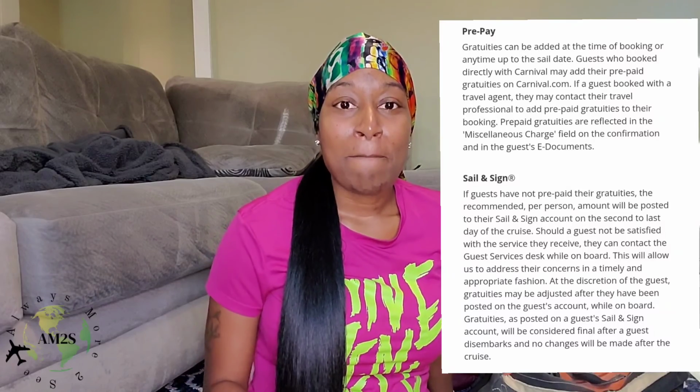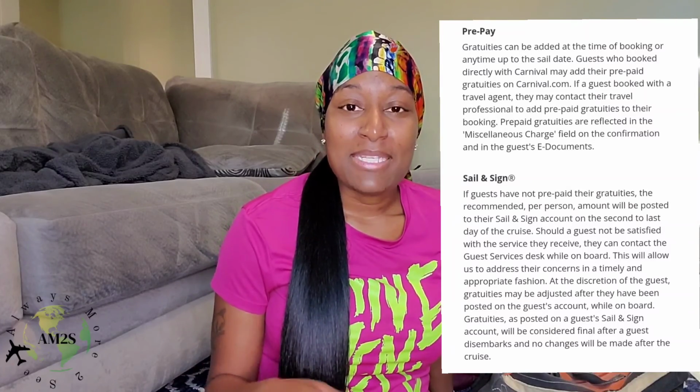You can either pay by logging on to carnival.com, signing into your account, and prepaying for the gratuity prior to getting on the cruise, or you can pay, like I said, on that last day or 2 days before you're getting ready to get off the ship. They'll just charge the gratuity to your Sail and Sign account.